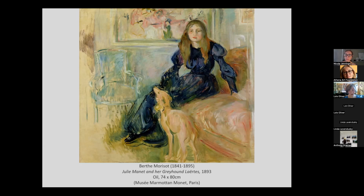Then she succumbed to pneumonia and she died on the 2nd of March, 1895, aged just 54. Now, Julie was just 16, and it meant that many of the paintings remained with Julie as her legacy. And she did a wonderful job of looking after her mother's reputation. It was, in fact, Julie who curated the 1950 Arts Council exhibition here in the UK.